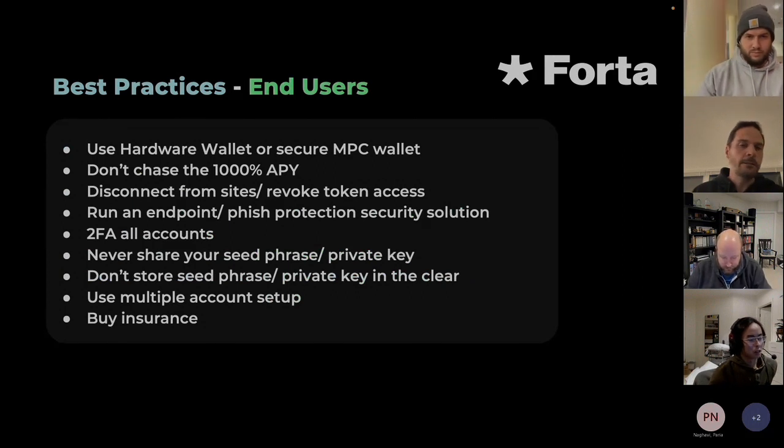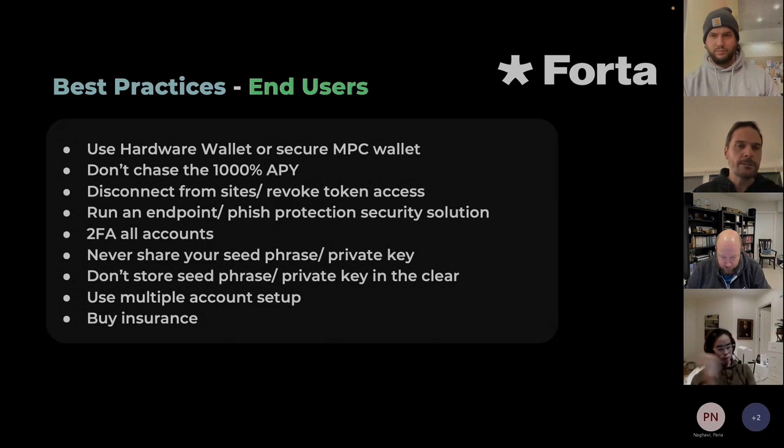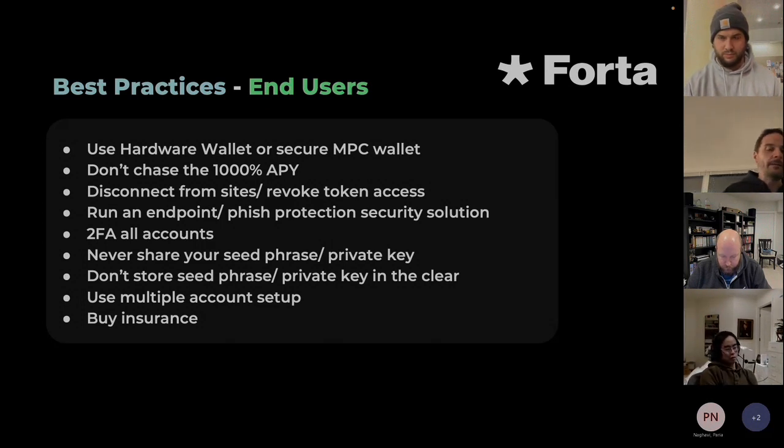Thanks. So this is the last slide for today, just best practices for end users. And on Thursday, we will talk about a secure enclave or using a wallet with secure multi-party computation that does not store the key locally on your machine. Don't chase the big returns because they are usually pointing to a scam.